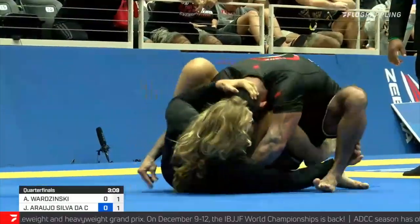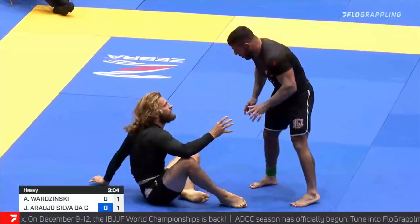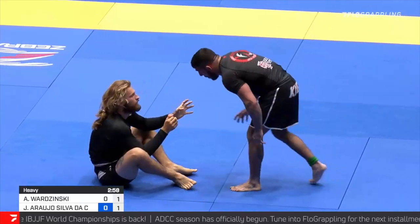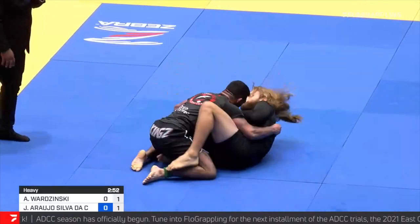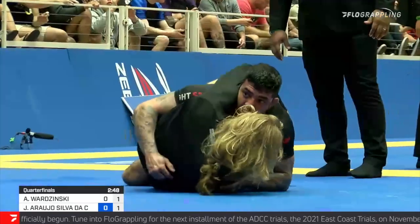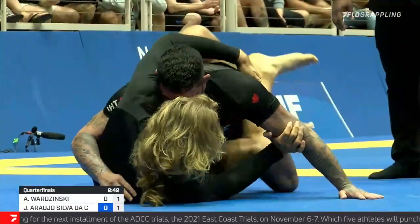And now he's also in another great spot to sweep. Joao is able to back out. But we have seen consistently that the decisions have been going to the passer in these very narrow margin matches here. So I would not be comfortable if I was Adam with a tied score. No, you can't afford that whatsoever.